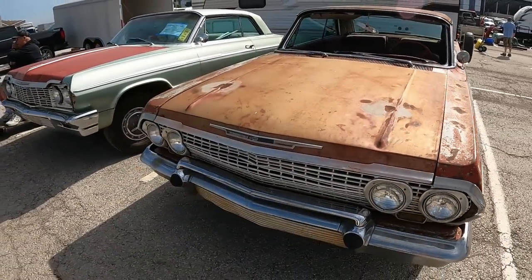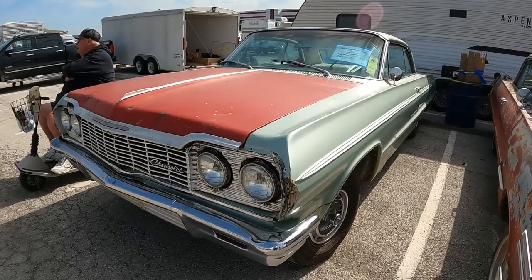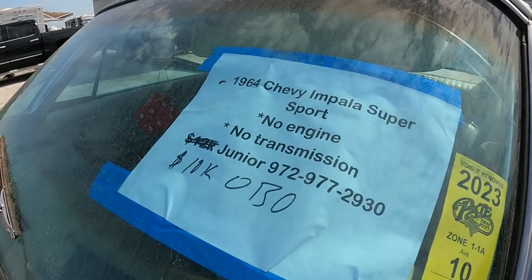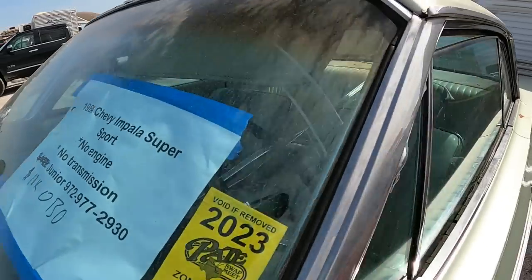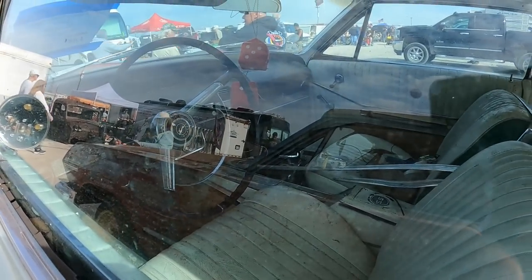'63 is probably my favorite of the '60s Impalas. I know '64s get a lot of love, but I'm not crazy on that flat face. But that one's still cool. I just like the '63 grill a little bit better. Oh, this one had white interior. That would have been sweet back in the day.